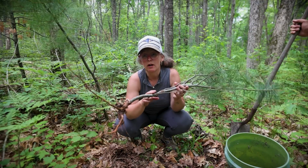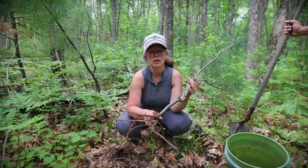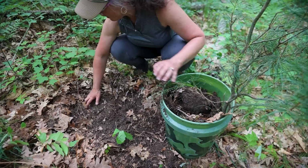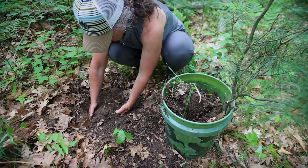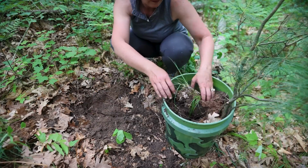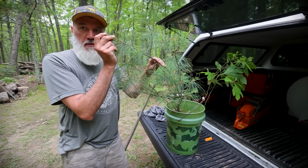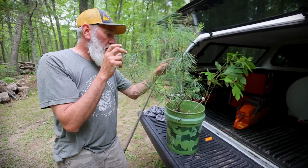So we like to harvest our white pines from here, and if you follow our homestead channel, we have transplanted so many white pines from this property to our homestead, bare root style, and then for transplant, we'll just backfill some of their native soil around them, and then you just get them in the ground right when you get home. So this is what we ended up with, beautiful white pine. Might have a few little tips that have been chewed off by the deer. But that's okay, that'll grow right back.